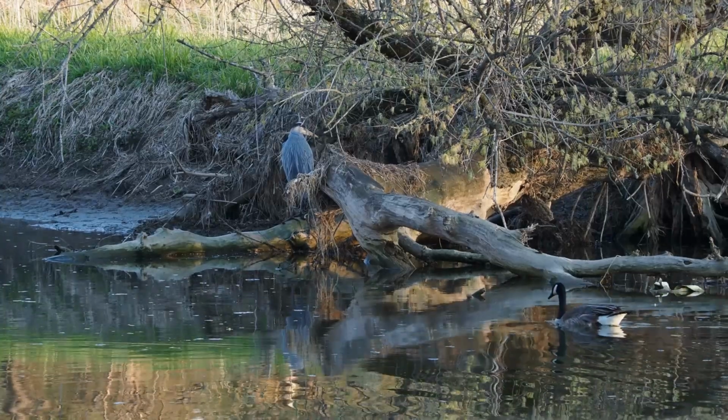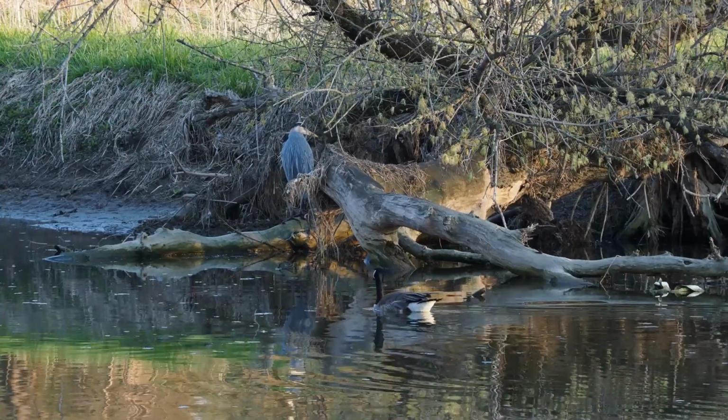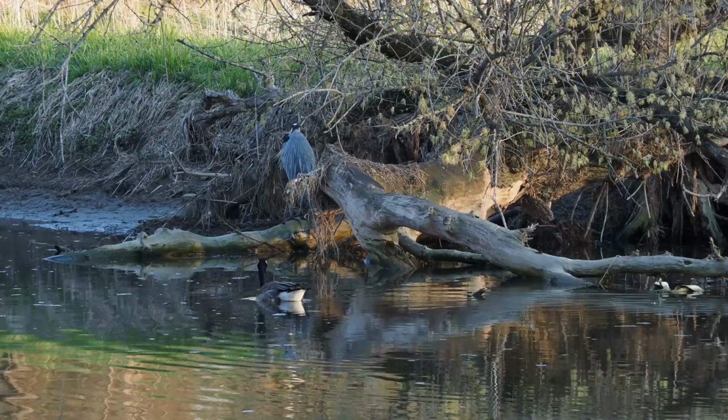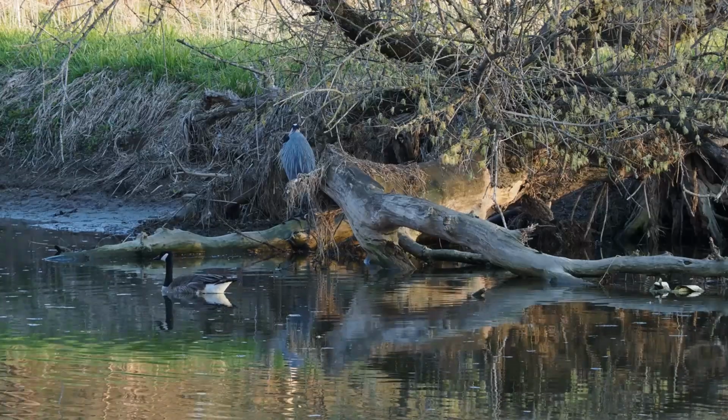Mary's shooting this video from the other side of the dam. So we've got the heron in the crossfire, but he's not in very good light here, and I'm not seeing him at all, but we hoped he was going to fly by.